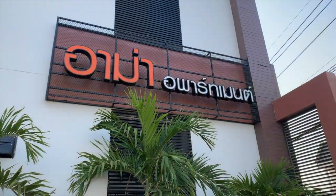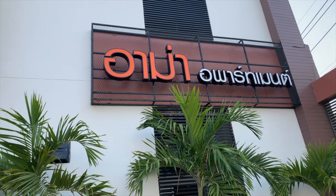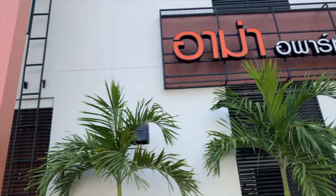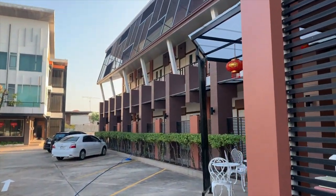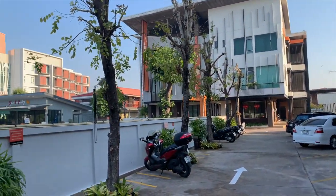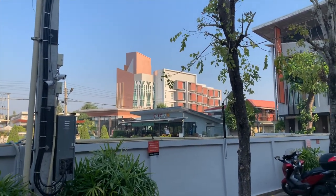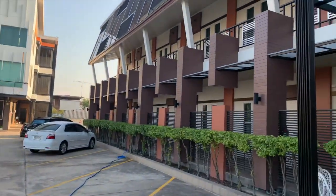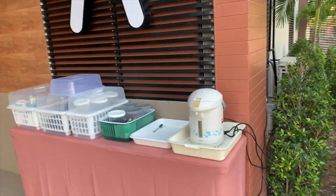So I'm in Ban Pai, and I'm staying at this place which is called Amma Apartments. It cost me 550 baht for the night. It's quite comfortable. There's a bigger hotel over there, Jasper Hotel, which I think cost about 1200 baht a night. This one's quite comfortable, it suits my needs. Just a night, a sleep, a shower.